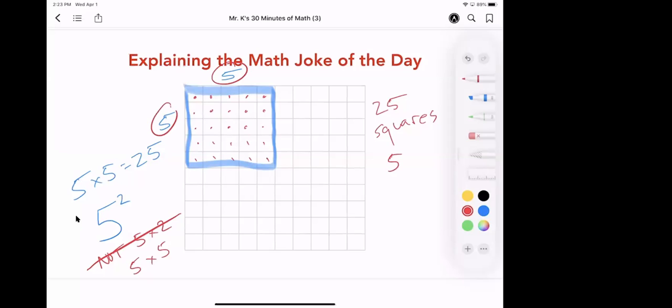It's going backwards. So we show that in math with this funny looking sign. It looks kind of like a division sign when you're doing long division, but a little bit different. It looks like that. That means the square root of 25. The square root of 25 is 5. Okay, let me give you another example to see if we have that in our heads. Take a second and think about the number 36. What would be the square root of 36? Another way of saying that is, what number would I have to multiply by itself to get 36?